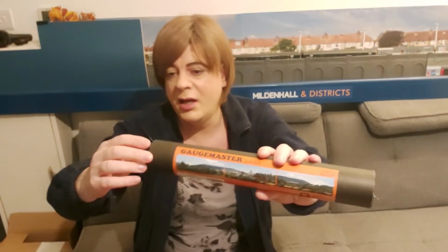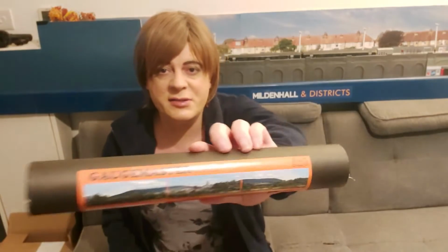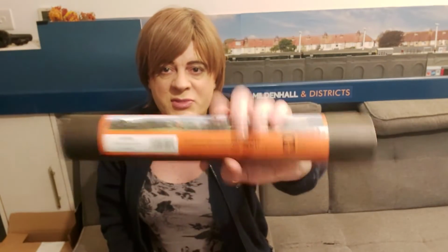So anyway, on the Thursday, I decided to go and see Paul, to get a new back scene. And here is said back scene. This is GM708 from Gaugemaster. This is a new one. It's the same one that's on the back of the nuclear flask terminal, except this one is the 00 gauge version, because the N gauge one really isn't cutting the mustard for me.